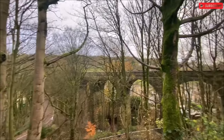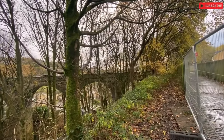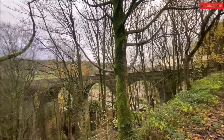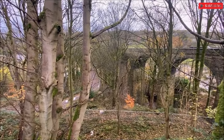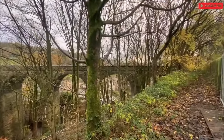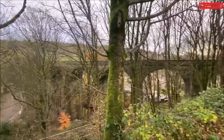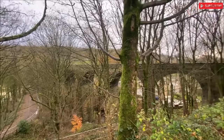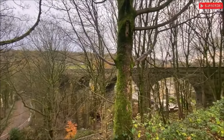I'll just continue on a little bit further. Now, passengers did close on this line in 1917, with the odd excursion up until the 30s, I believe. We will try and get down there to get some shots from it above, but surveys have been carried out on this, and the plan was to cut back the vegetation. As you can see, most of that's already been done.